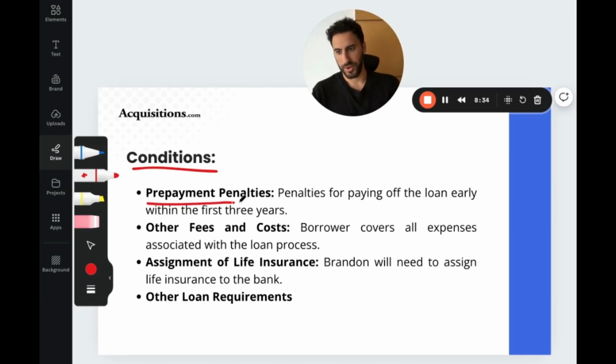So conditions, we have prepayment penalties. So penalties for paying off the loan early within the first 3 years. That basically means that if Brandon pays off the loan early, he will actually face penalties to compensate the bank for lost interest income. It's a pretty good business to be in as a bank, right? So the penalty also decreases over the first 3 years: 5% in the first year, 3% in the second year, and 1% in the third year. And by the way, I'm looking at the actual agreement on the side, so I can expand on the notes. But what you see is pretty much a summary.